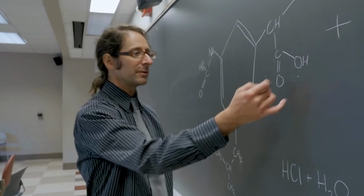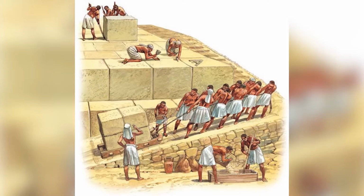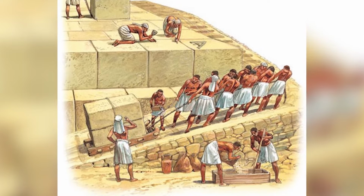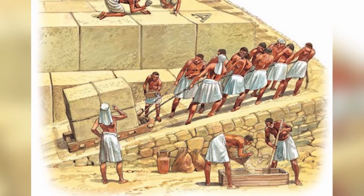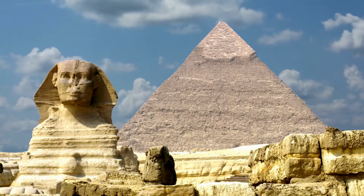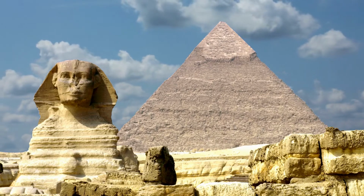He points out that it would have been much easier to carry barrels of liquid and powder to the pyramids rather than quarried stone. Using wooden molds, the pyramid builders could have created perfect joints between stone blocks, which would explain why these joints are so thin that you can't even put a credit card in between them. It would also explain why the pyramid is perfectly level, as the liquid state of concrete would have been naturally self-leveling.